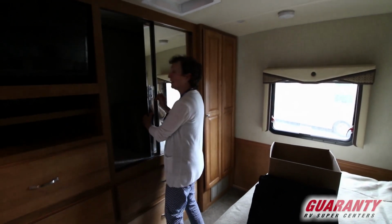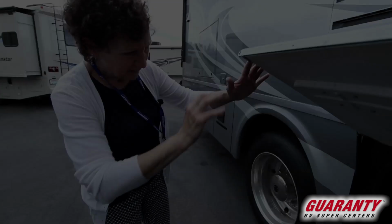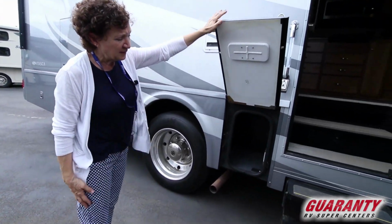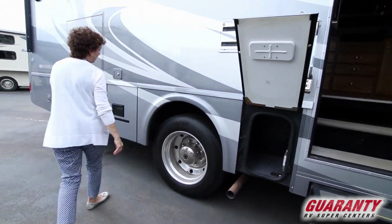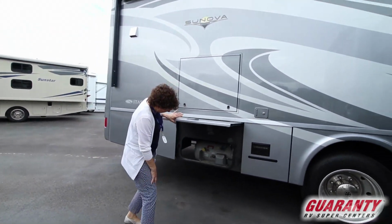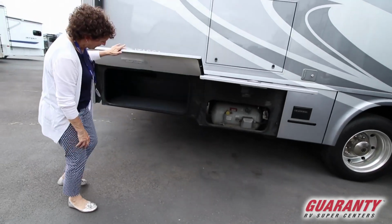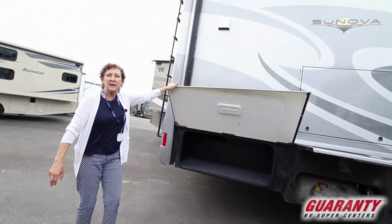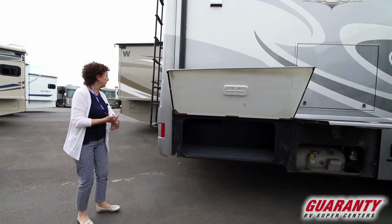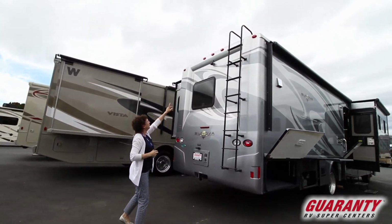Come on out and I'll show you how much room you'll have to store all the things you'll bring with you. Cute little cubby for things you might need right by the door if you had to get out and do something like a flashlight. Your propane tank. And more storage for your camp stove or your chairs. You have access to the roof with this back ladder and a rear view camera.